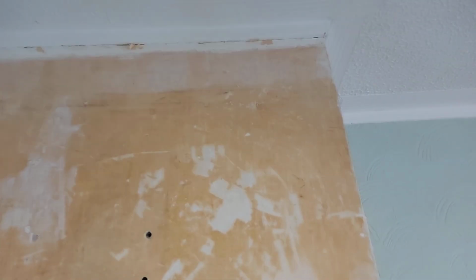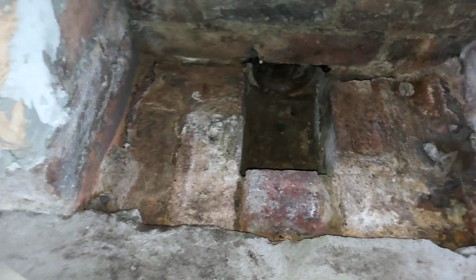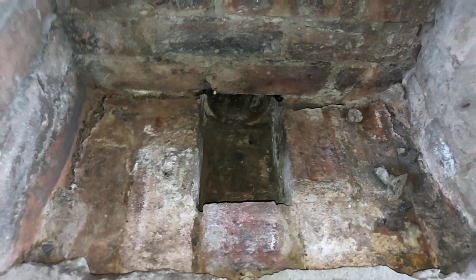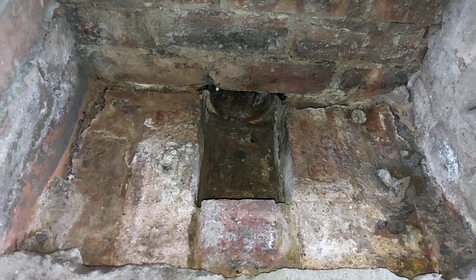So other than that, it's going quite well. So that's all been stripped. It's just going to be plastered and made all neat again. But as for this, I'm kind of tempted now, because there is a company who still make Baxi Burnalls. It'd be quite nice to have one put in, but it'd probably be very, very expensive.